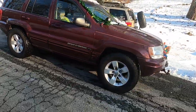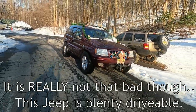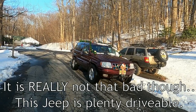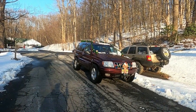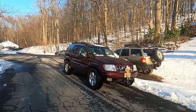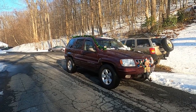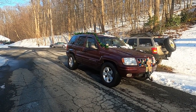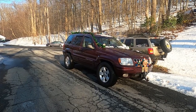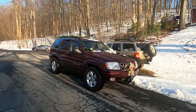Now, is it a clean fit? No, but we're Jeepers, man. A little bit of grinder and paint never hurt nobody, right? So what do y'all think? Leave me a comment down in the squawk boxes. Personally, I think she does look good. They stick out a little too far, but hey man, this ain't no show truck. There's beauty in function, and functionally, this thing's gonna plow a lot of snow this winter. And for plowing, just have to go in a straight line. You don't need to turn.